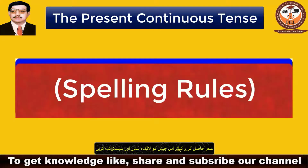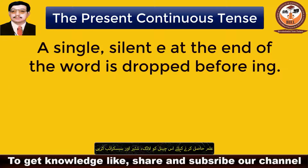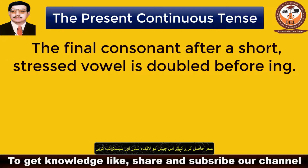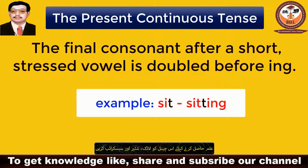The present continuous spelling rules. A single, silent E at the end of the word is dropped before ing. Example, come, coming. The final consonant after a short, stressed vowel is doubled before ing. Example, sit, sitting.